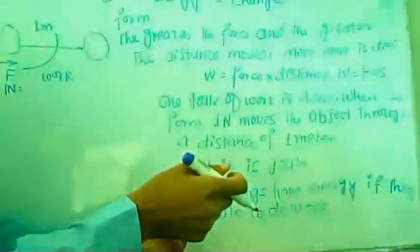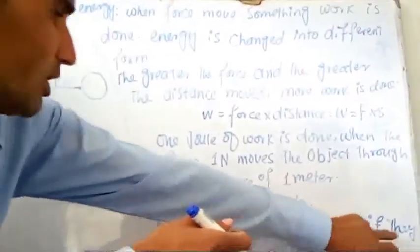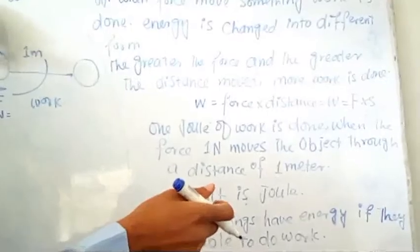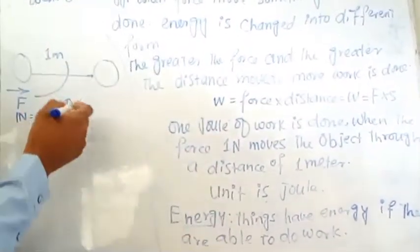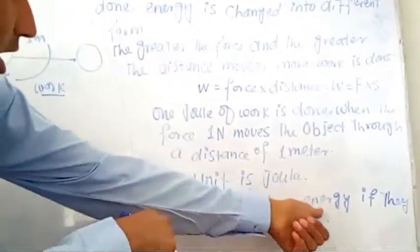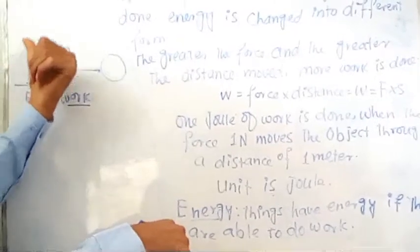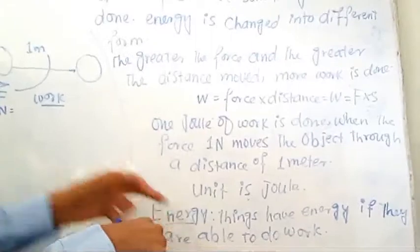Now we will define energy. Things have energy if they are able to do work. It means this time the object has done work. Why? Because the object has covered 1 meter distance by 1 Newton force. This time the work has been done. If the work has been done, the object has energy. Why? Because the object is able to do work. Whenever the object covers a distance by the force, work is done, so the object has energy.